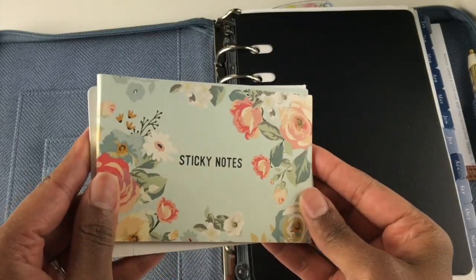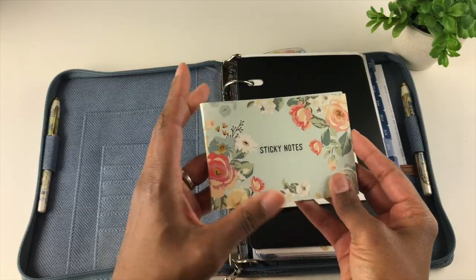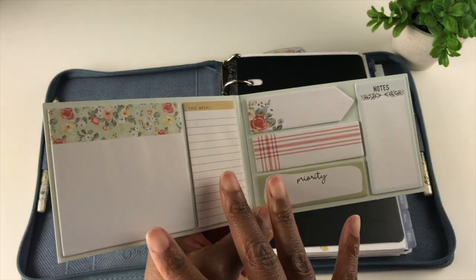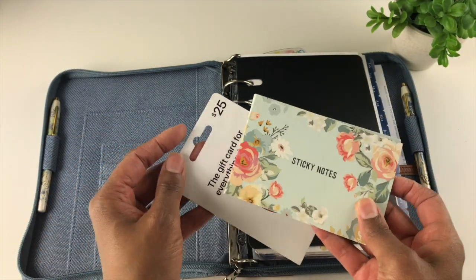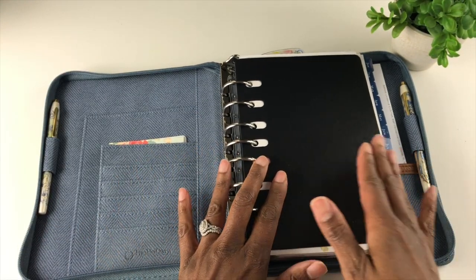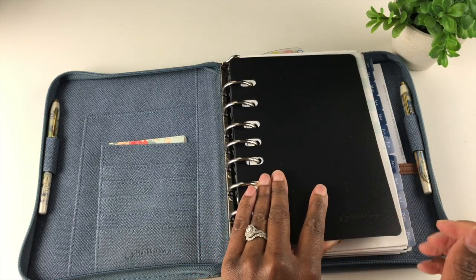So what I have in the front cover are these sticky notes, and I like these because they lay flat, and it's like minimal impact here in the front cover of my binder. And when you open it up, you have different size Post-it notes with sticky stuff on the back. And also, I have an Apple gift card that someone gave me for my birthday. The Coby binder comes with two black page lifters, and they help protect your planner pages from getting frayed when you're opening and closing your binder.